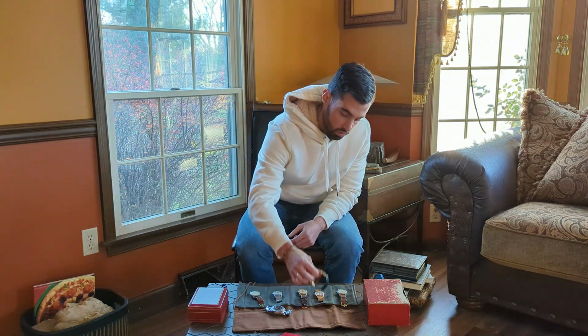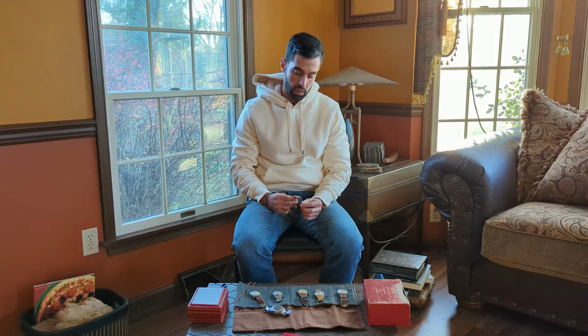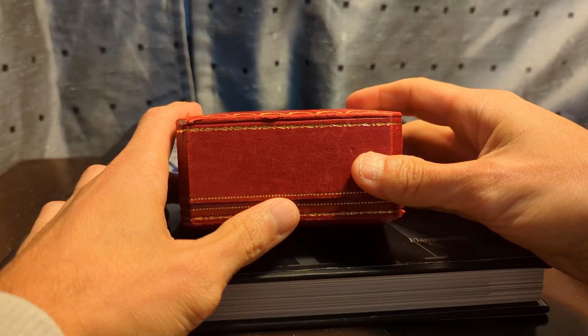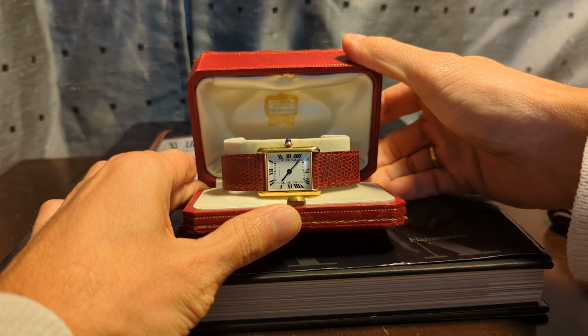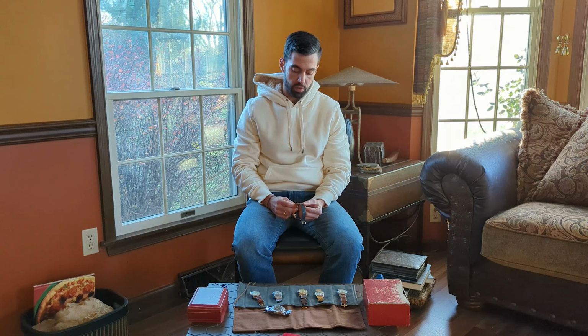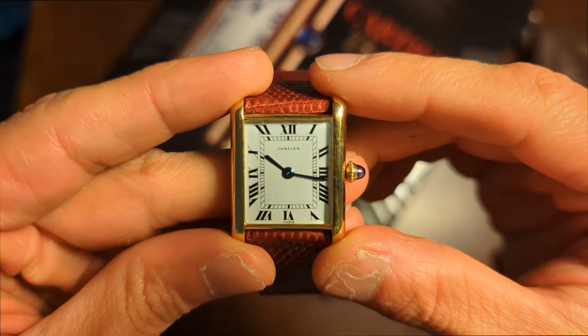And then last up is my most recent purchase. I spoke about this watch in a different video, but just to recap, this is my personal Cartier Tank Louis, Paris style, French-made, French hallmarks, Jaeger movement from 1968. I talked in the other video about how limited Cartier's production numbers were at that time. Pre-1970, it was very, very limited. So finding one is extremely difficult, and then finding one with an all-original dial that's unrestored, untouched, is next to impossible.